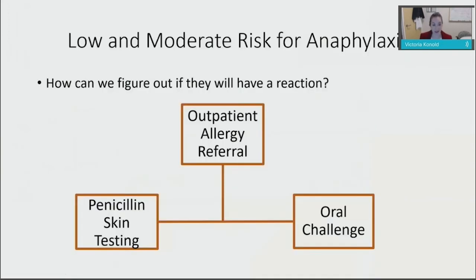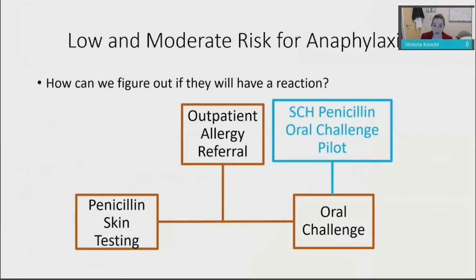So the good news though, is that there is a way for us actually to skip the skin testing nowadays and go straight to an oral challenge. And this is as a result of new literature that came out within the last few years, showing that most patients don't even need the skin testing and we can just oral challenge them right away. So we would like to try that here.